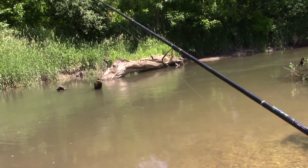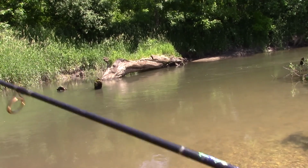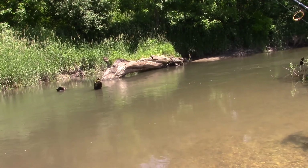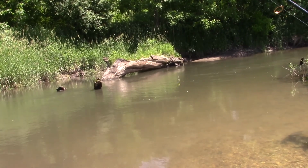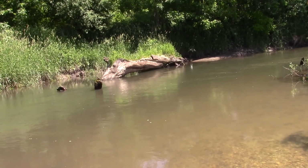Uh-oh. There's something hit it again. There it is again. Something really wants it. It hit it a whole bunch here. Unless there's a bunch of fish. But I'm hitting it. I'm finding the fish. The fish have got to do their job now.